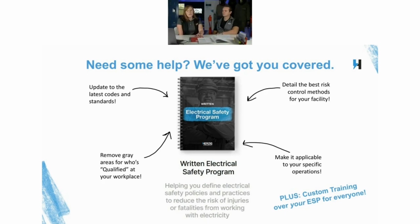There have been a lot of times that I've been asked to review a safety program, and I open it up and it's essentially a copy paste of what the 70E says. I can pull up a copy of the 70E and I pull up their safety program, and certain sections of it, it's word for word. I'm like, okay, I get that, but it's telling you what you need to do. Your safety program should be how you're going to do that.